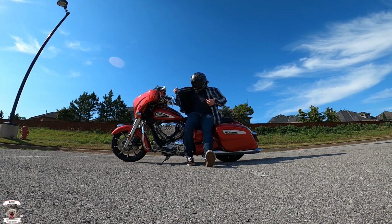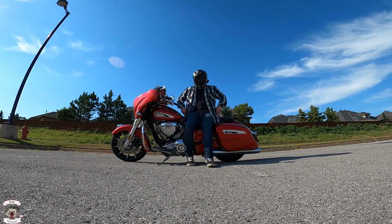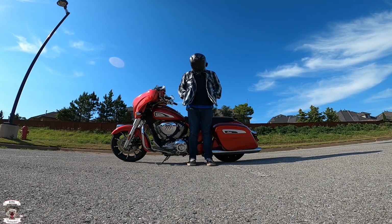It's on both sides. As you can see, large map pocket here. Large cell phone pocket. I have this Pixel 3 XL here, and it actually fits right down in this pocket beautifully. So you can see that. On the outside, you have two more pockets. They're clipped up here, and they're zipped down here. So easy access. Pretty deep pockets too. My hands are XL. Nice fit there, and very comfortable.